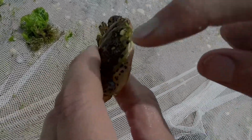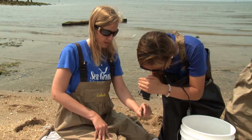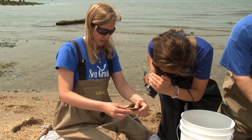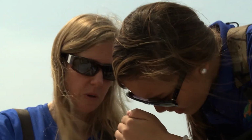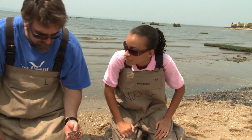There's the little eye stalks, and they get their name because of the pattern on their shell. That's their common name. It's a really pretty pattern. Yep. They also have the nickname lady crab because of the blue purpley spots on them. Makes them look like a lady. So what else do we have over there?